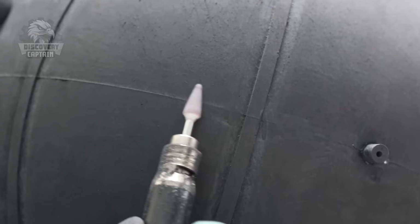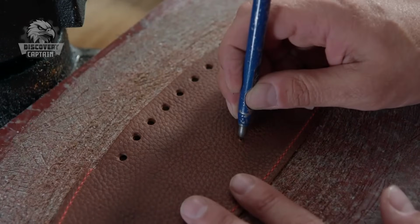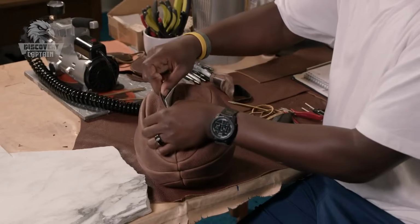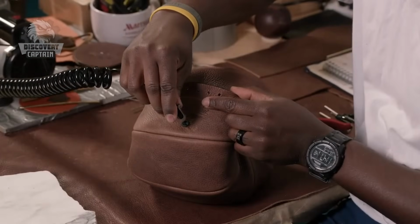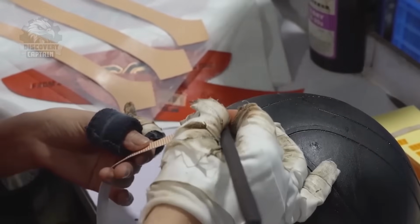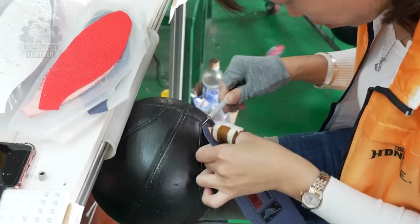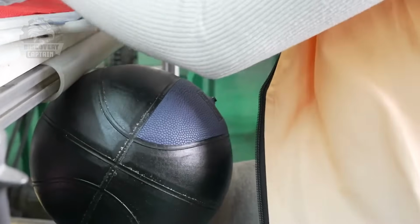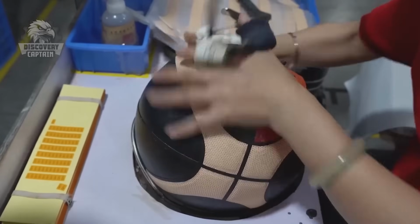Before stitching, tiny holes are punched along the edges of each panel, preparing them for a durable reinforced connection. Expert craftspeople then stitch the panels by hand, ensuring that every seam is tight and uniform. This method hides the stitching inside the ball, providing a sleek and balanced surface.